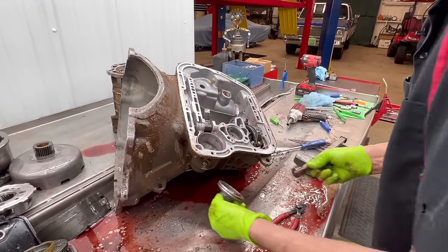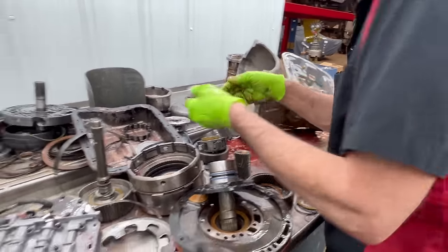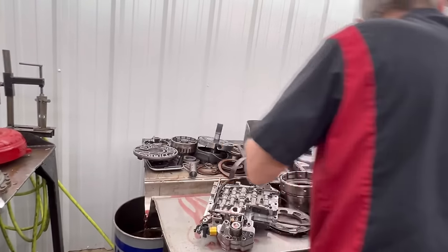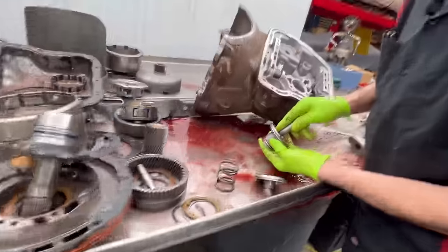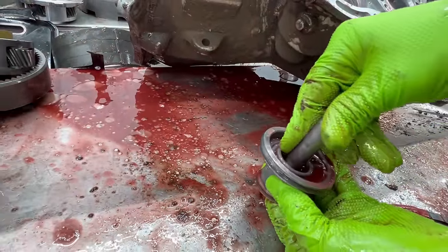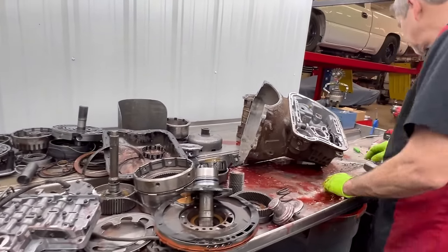If this was full of fluid. Ooh, that's not fluid, that's water. I know, I'm trying. Let's see if I can fill it up real quick. There you go. When I put this in there, watch this. See that coming out? It's got trash in it. See right there? That's how that works. So a lot of people don't even know that's in there, and they mess with it.